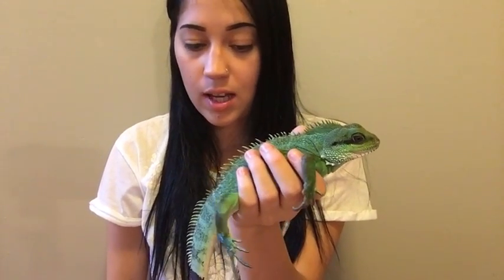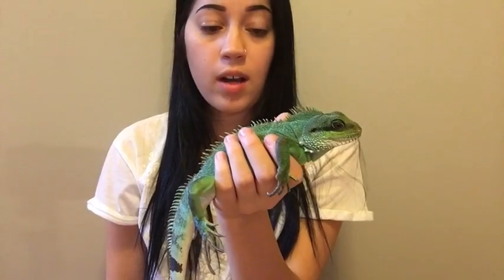Their life. But I do want to talk to you guys about an alternative that you can get instead of an iguana that kind of has the same features and same things that people like about iguanas, is a Chinese water dragon. This is my Chinese water dragon, Riddick. As you can see, he looks very similar to an iguana.